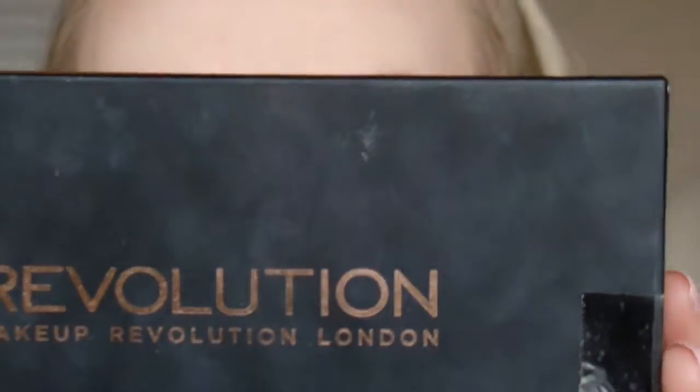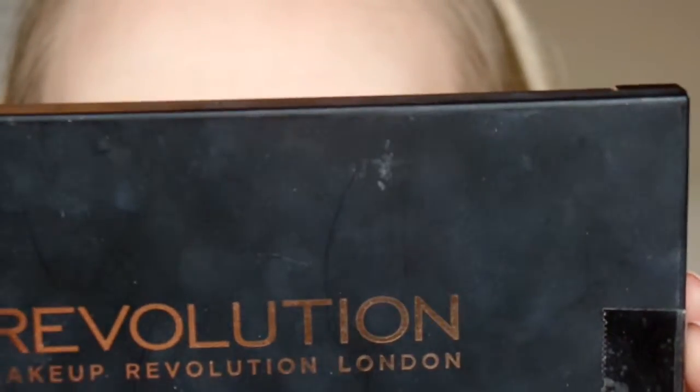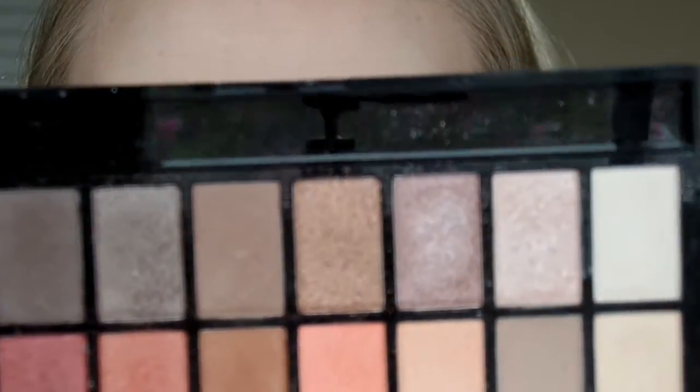Okay, so that just laid down a really nice base. And then I'm going to jump into my Makeup Revolution. This is the New-trals versus New-trals eyeshadow palette. Here's what it looks like. Here are the beautiful colors on the inside.